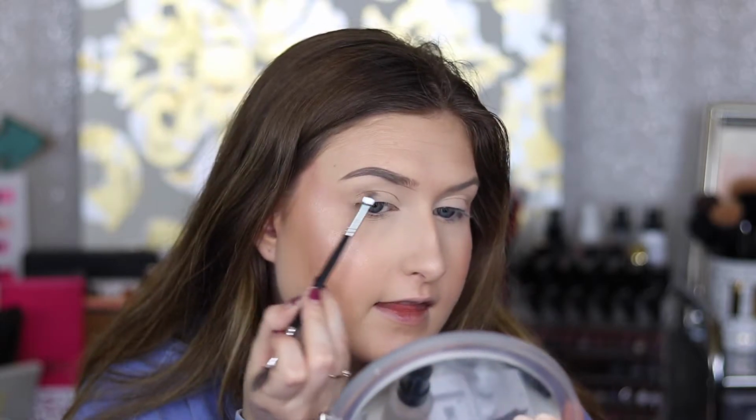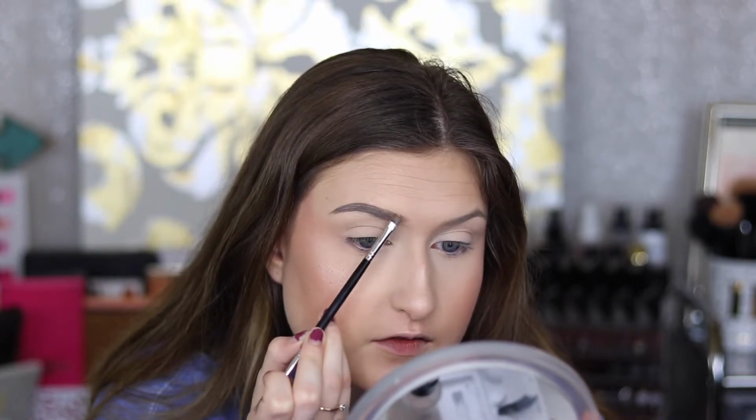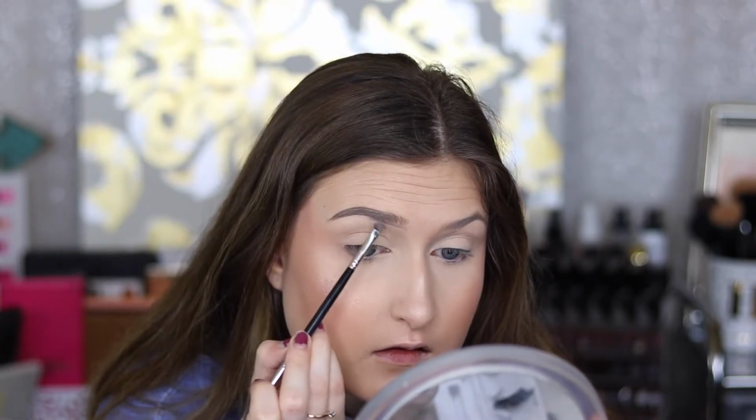Okay, so once you get the outer portion filled in, I just take whatever's left on the brush without dipping back in and just start filling in this inner part just lightly. Okay, so now I finished my brows, so let's move on to eyeshadow.